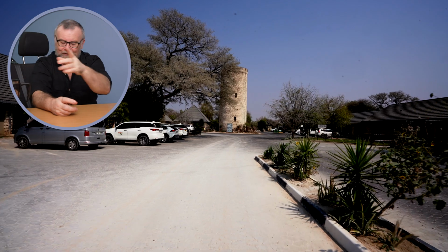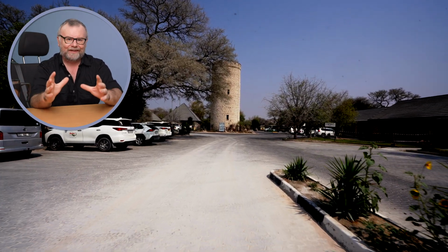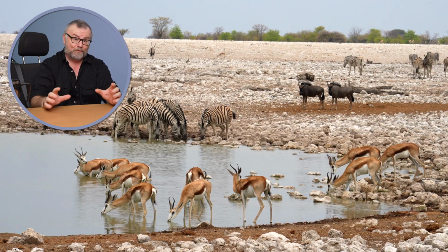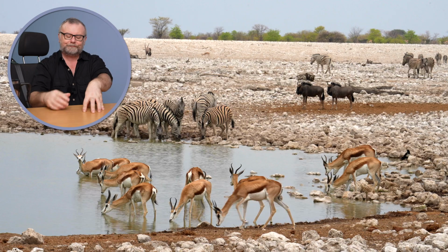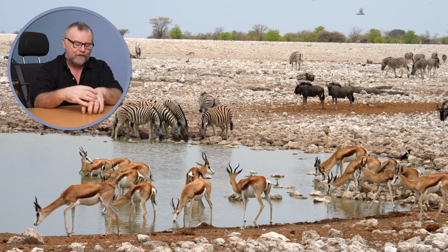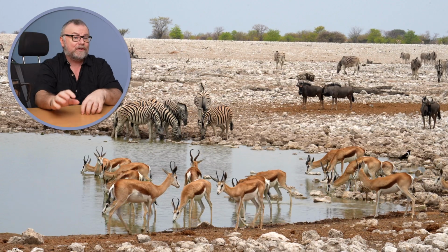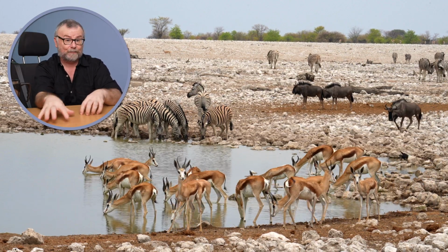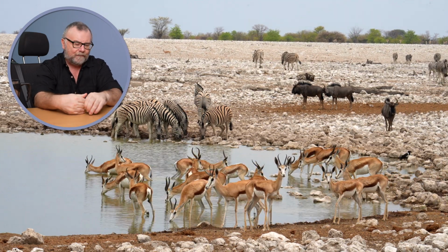Before I go into the accommodation, let me tell you about what's made Okaukuejo particularly famous. And that is, as I mentioned earlier, the lit waterhole that the camp is built around. It's on the southern side of the camp. It's one of the first waterholes that the animals encounter after walking around a particularly dry and barren patch of the Etosha pan. So the animals always come in there to drink.